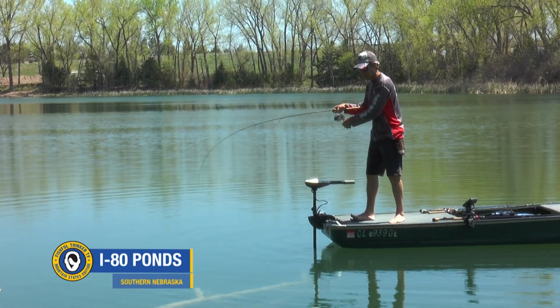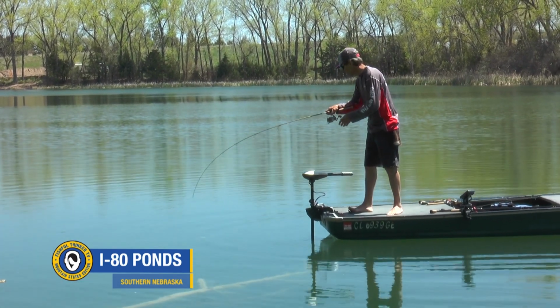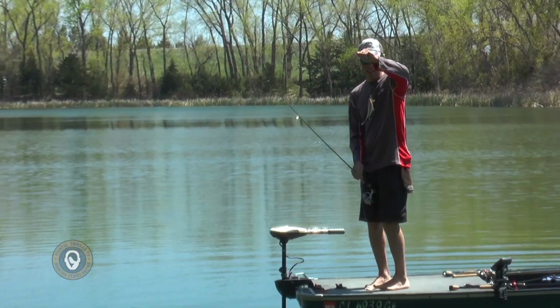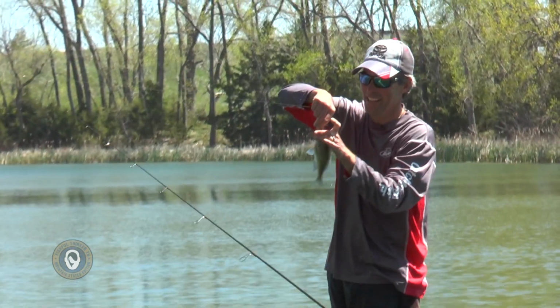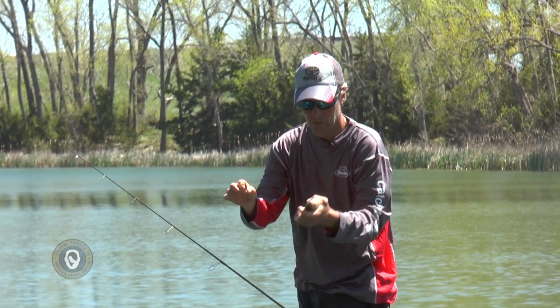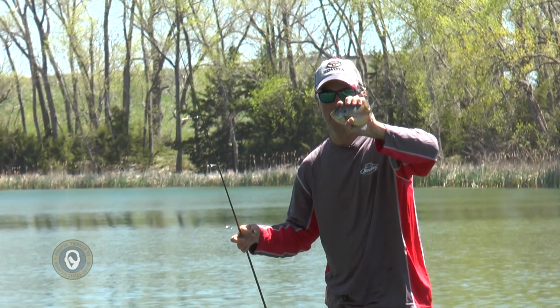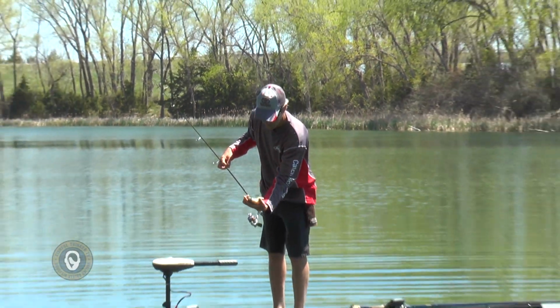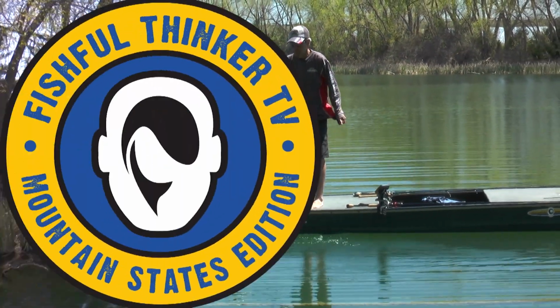Yeah, this is a big old bluegill right here. Look at this one. He's way more aggressive than the crappie. Look at this, guys. How about that for a bluegill? Look at the rosy belly on that fish. What a beautiful bluegill that is, guys, huh? That'll work, don't you think? Ooh, big old bullhead on him.